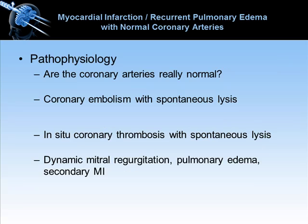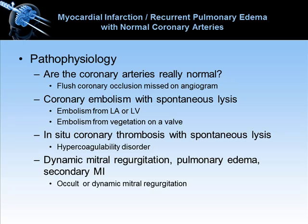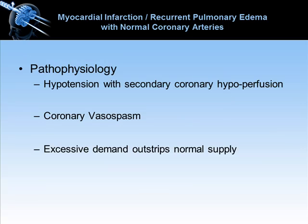So if we then take that to the next step, pathophysiology, are the coronaries really normal? Well, a pathophysiologic mechanism could be, is there a flush coronary occlusion missed on an angiogram, that it's occluded right at the takeoff and you just don't see it? Coronary embolism with spontaneous lysis. It might be an embolism from the left atrium or the left ventricle, or from a vegetation on a valve. In situ coronary thrombosis: maybe there's some type of hypercoagulability disorder leading to it. Dynamic MR causing pulmonary edema.